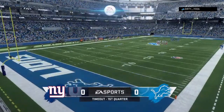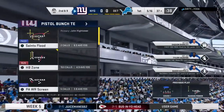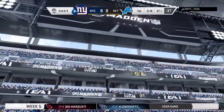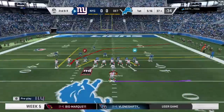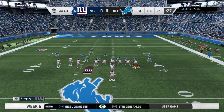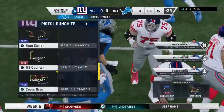And with the play clock winding down, we're going to get a timeout. They'll have 2 remaining as we step aside here in this first quarter. On 2nd and 9, Mayfield. Rush coming, and he's taken down.